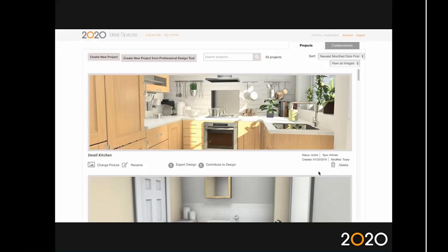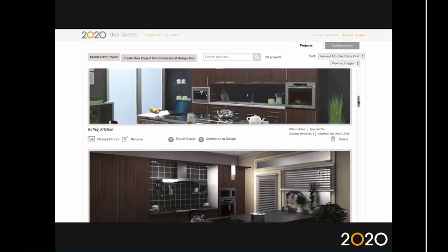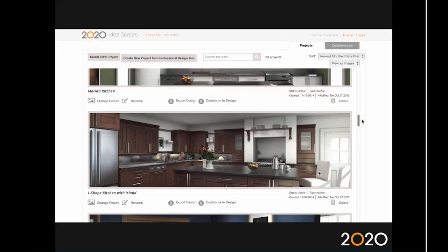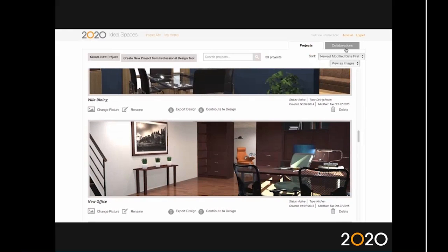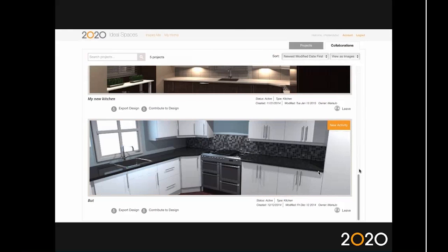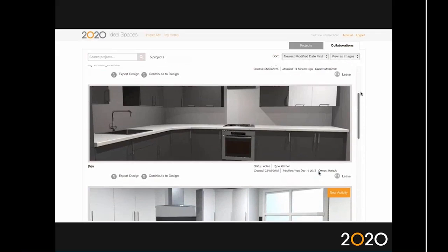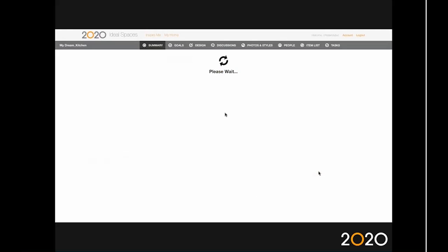Now, the customer has completed the project, so I'm the designer in store. This is my view of Collaborate. Here I have all the projects I'm working on right now as a designer, as a sales associate. I'm not limited to kitchen. I can also do bathroom, bedroom, living room. The only limitation here is that we're working inside the house. So I can work on a project, or I can work on a project that I'm collaborating on here.